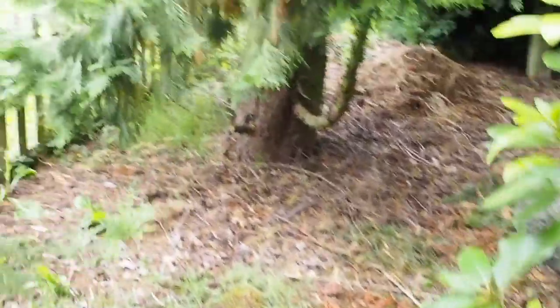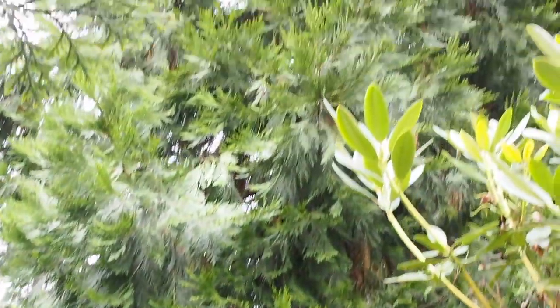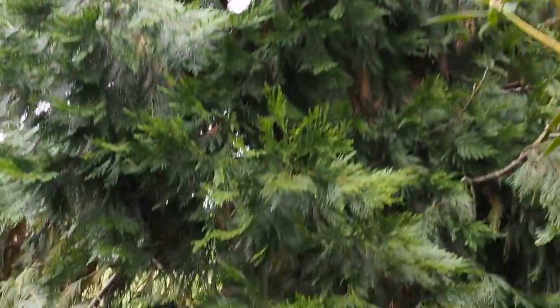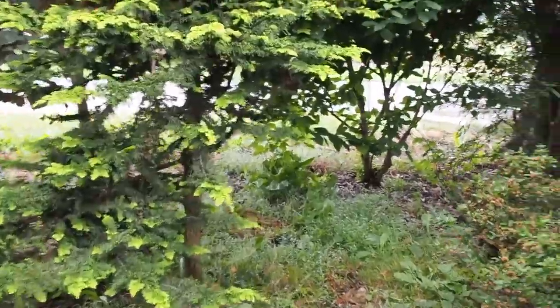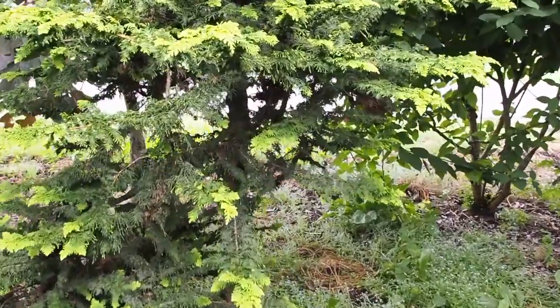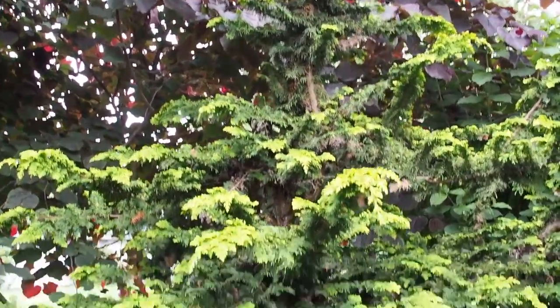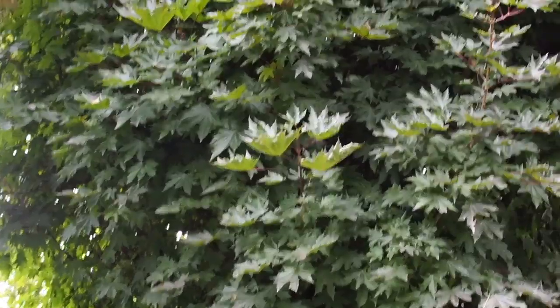So we've got a really big cedar tree. I'm not sure how tall that is, but it's really big. And some other things back here. That's probably another type of cypress. And I think this is some kind of a Japanese maple. It's got really dark leaves.